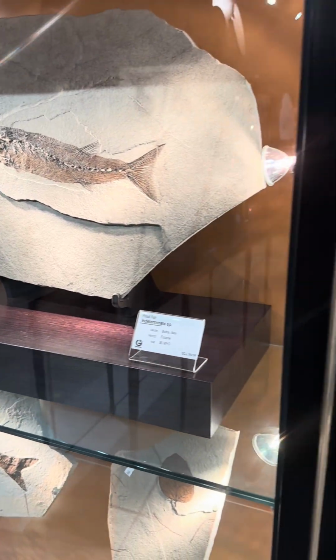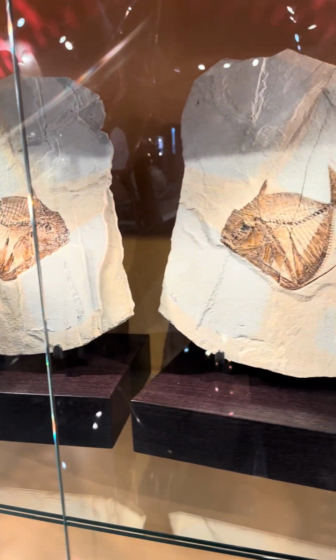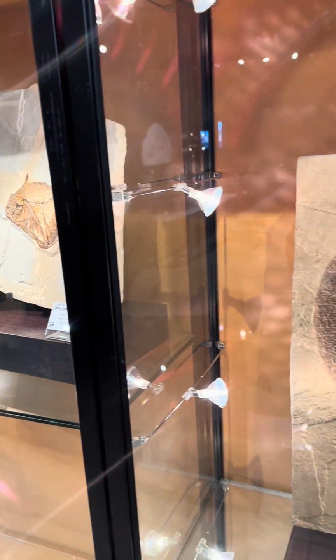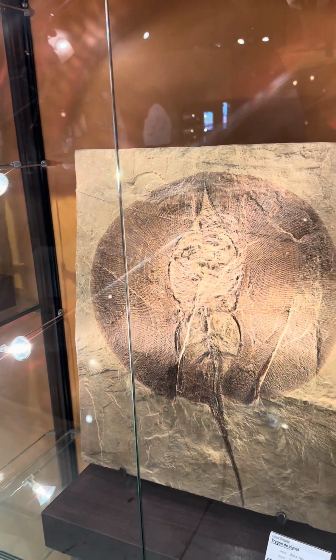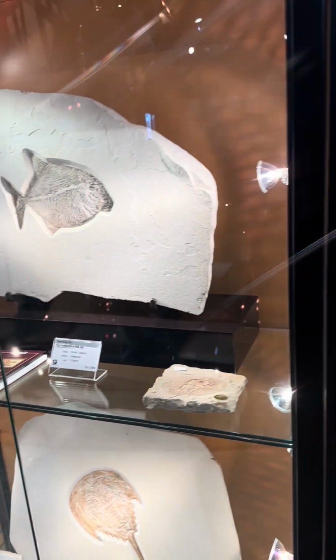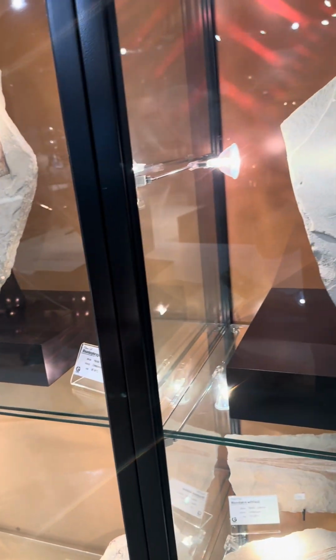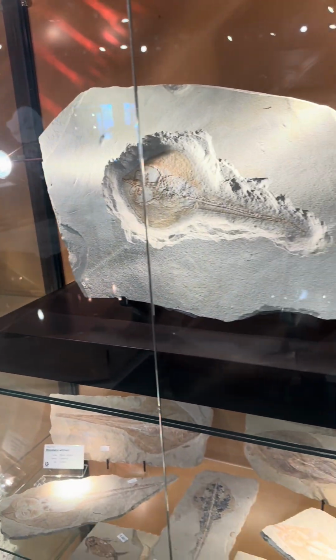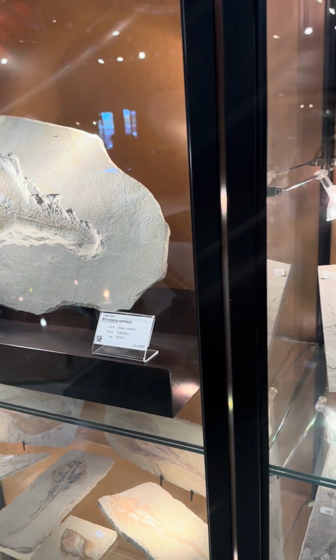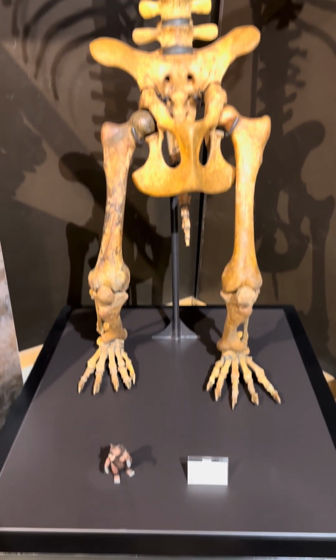Every year when I go down to the Tucson Gem and Mineral Show, I have to stop by my friend's gallery at Geoworld. Geoworld has some of the most remarkable fossils collected from all across the planet. And I've been given special permission to take you on a behind-the-scenes tour of one of the most remarkable fossil and mineral galleries on the entire planet.